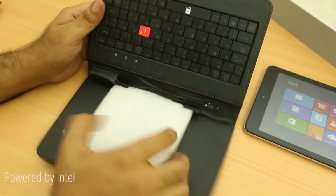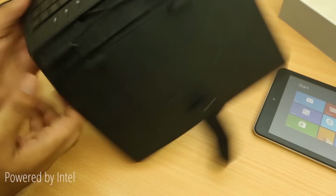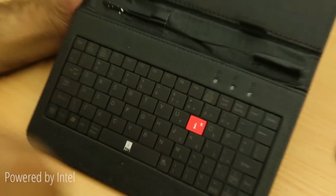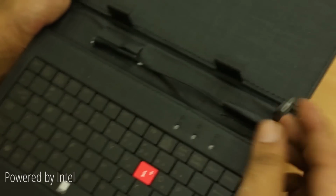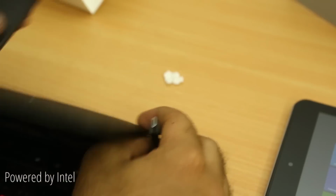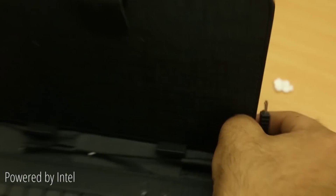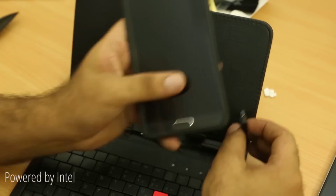So here we have this guy. So some plastic material here. Okay, this is interesting. Okay, that's a cable here. There's a micro USB here, so you can actually use this as a stand, and then let me actually pull out my phone and see if it works with the phone.